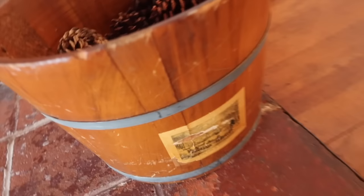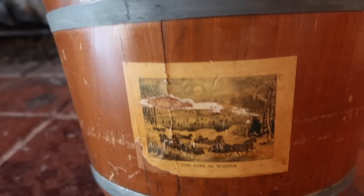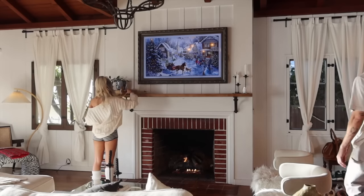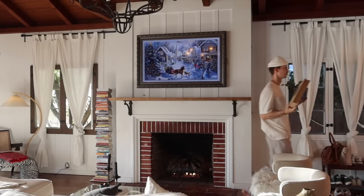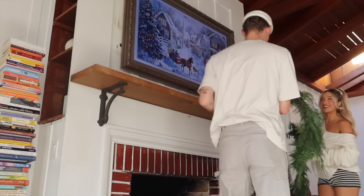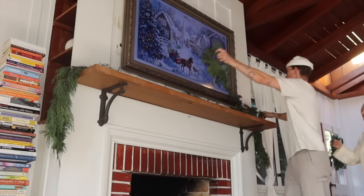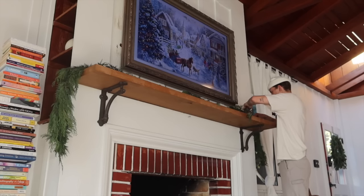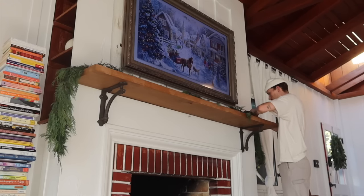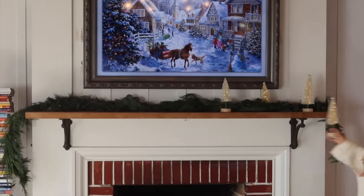Remember this little guy with the cute little picture? Park in the winter. We're gonna get to decorating. Here we are, a cold December night. Snowflakes fall, wonderful, magical. It's that time.